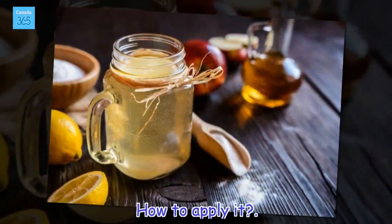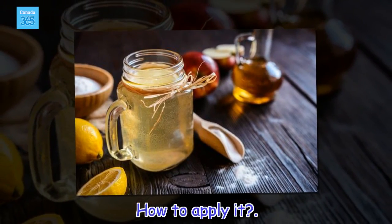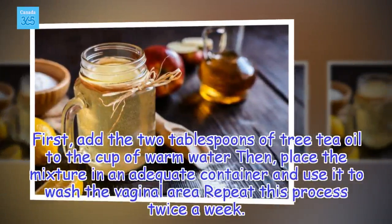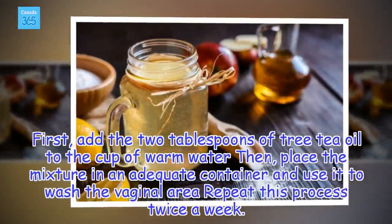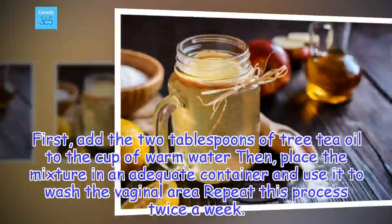How to apply it? First, add the 2 tablespoons of tea oil to the cup of warm water. Then, place the mixture in an adequate container and use it to wash the vaginal area. Repeat this process twice a week.